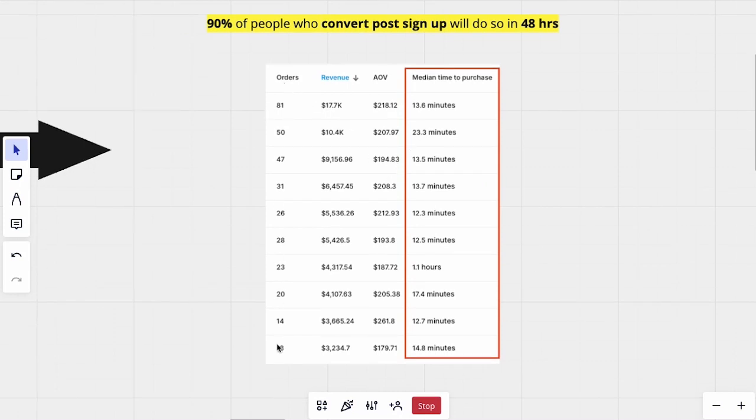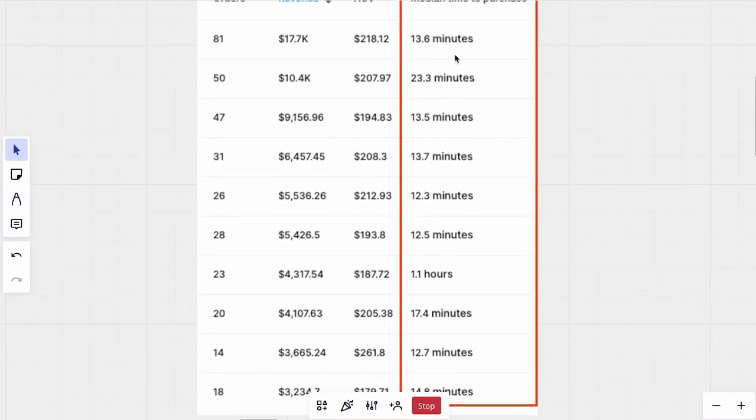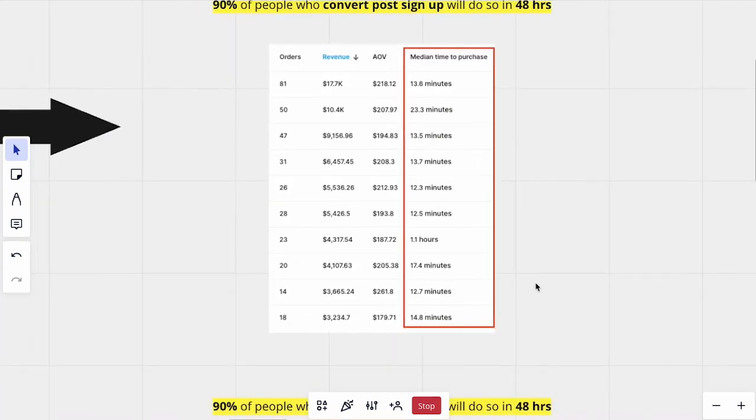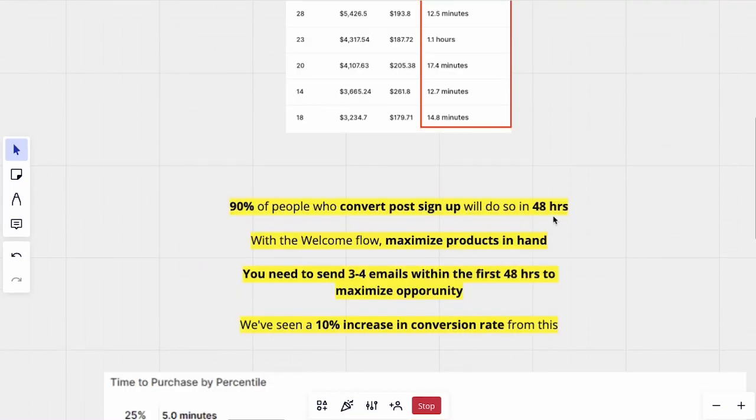But as you can see, a lot of orders happening here. They're split up depending on the zero-party data they gave us in the pop-up form. And as you can see, median time to purchase is very, very quick. 13 minutes, 23 minutes. The longest is 1.1 hours. So as you can see, people convert very, very quickly. 90% of people will convert in 48 hours.